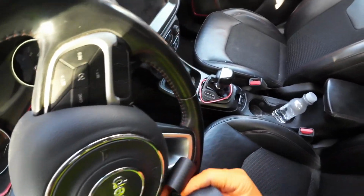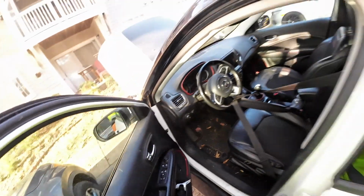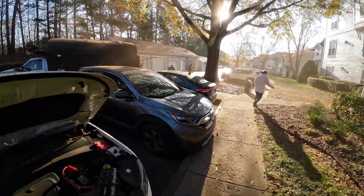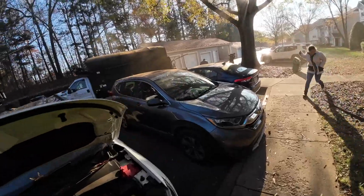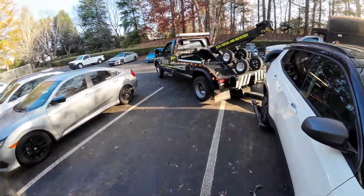Strap on the steering wheel for now. Seatbelt, just to keep it from turning. Alright, I'm gonna pull it out over there, and then do what I gotta do out of the way.